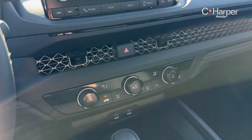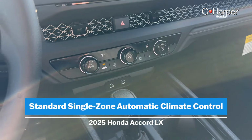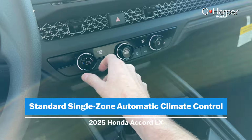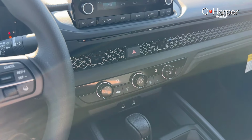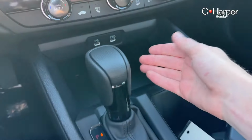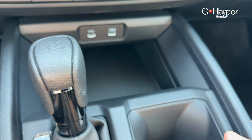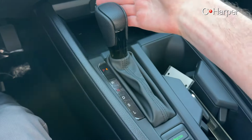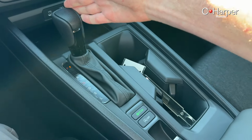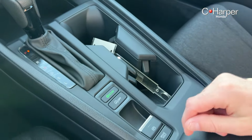Beneath that, you do get automatic climate control on the Accord LX. It is only single zone, but it is just a nice automatic climate control system that'll keep the vehicle warm or cool, whatever you need. And then, of course, below that, we have 2 USB-C charging outlets, which is nice and modern. Some cubby space, of course, our gear selector for our CVT transmission. 2 very large cup holders here, which is nice.